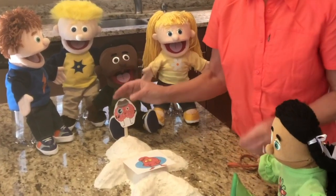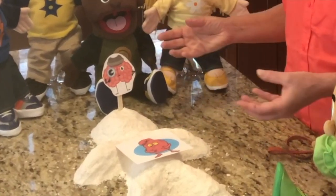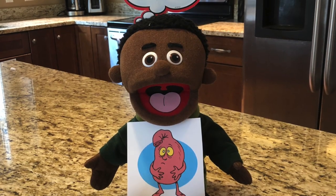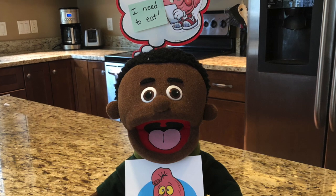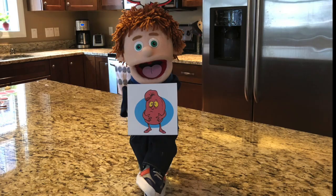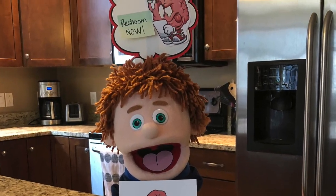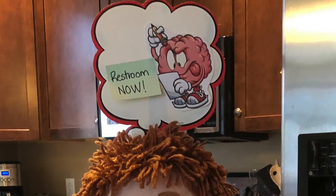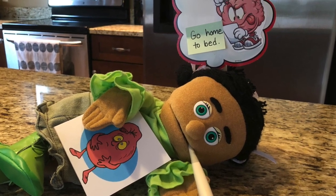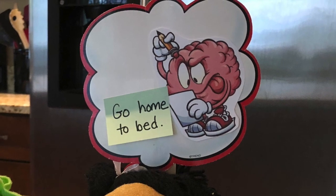Your brain acts like a detective. It thinks about the clues and then comes up with the solution. When Jordan felt his stomach growling, he knew he felt hungry and needed to eat. Kevin's uncomfortable belly sensation was a clue that he needed to use the restroom. And when Mia's tummy got upset, it turned out to be the stomach flu, and she had to go home.